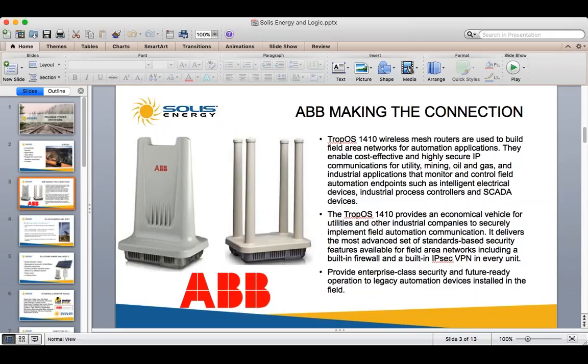Out in the field, the Tropos 1410 is an economical but still powerful solution for you that can be deployed nearly everywhere. That's this over here on the left, the thing that looks like a shark fin. Over here on the right is the Tropos 6420. It takes the abilities of the 1410 and steps them up to the next level.